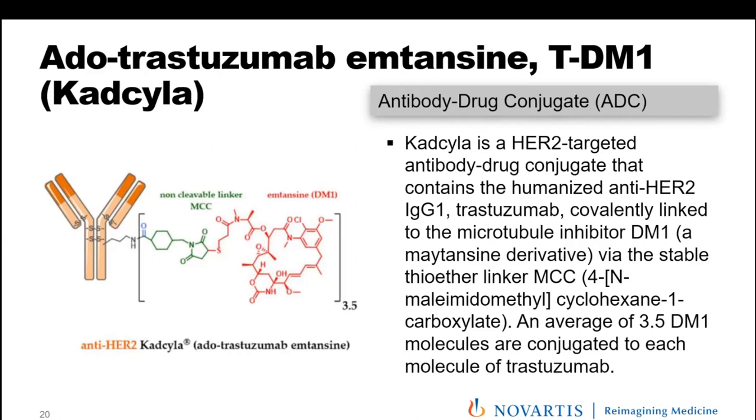Also, the conjugated toxins are in evolution, and there are even attempts to exchange the toxin by an antibiotic, and thus also enable quite toxic antibiotics to be targeted, applied. This would be then no longer ADCs, but antibiotic conjugates, so ABCs.